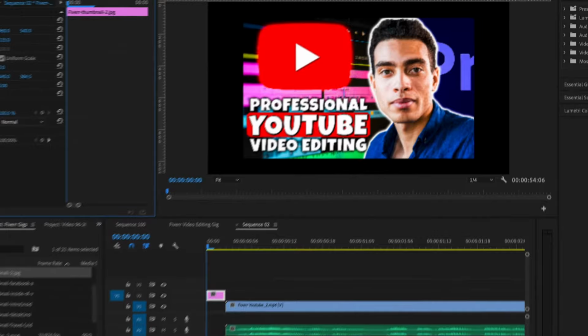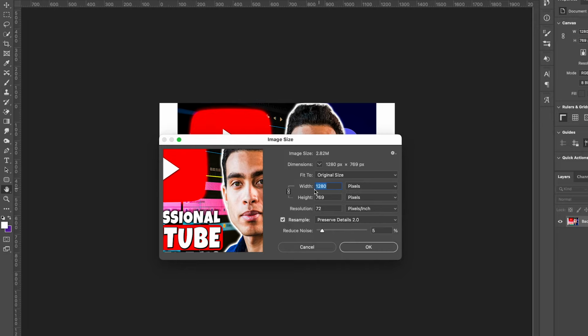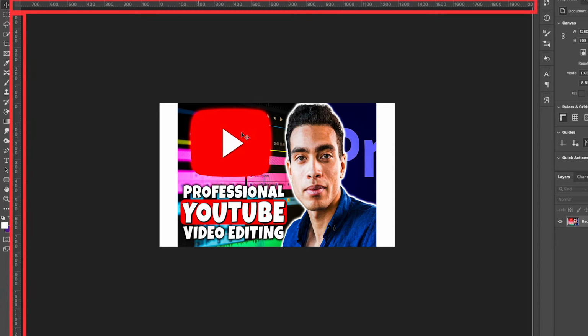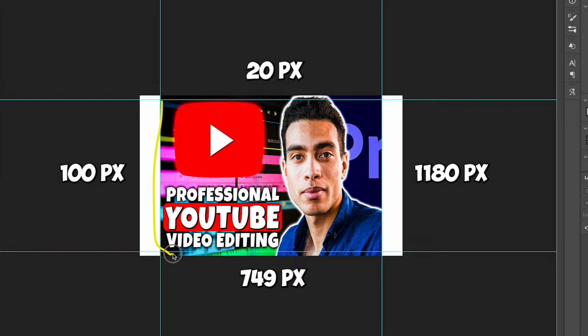So I went back to Photoshop and I found the correct size that Fiverr displays on their site. Basically, you make your image 1280 by 769 as Fiverr recommends, but you have two options. First, you bring the rulers and put one vertical line at 100 pixels and one at 1180 pixels. Then you put one horizontal line at 20 pixels and one at 749 pixels. And now you have the frame that Fiverr will display on their site.